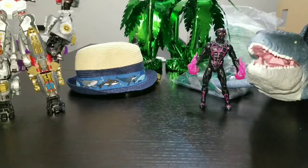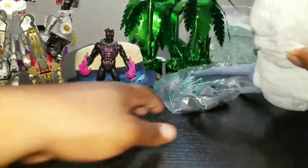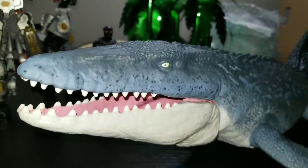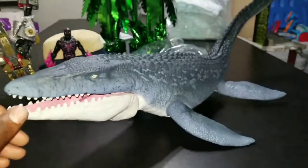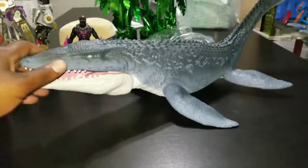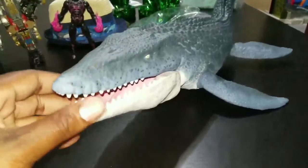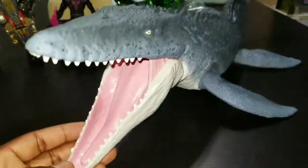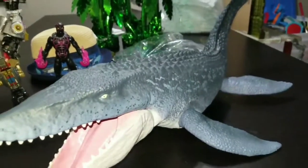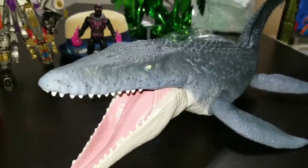So number 8, we've got the Jurassic Park Mosasaurus, or Mosasaur, I forget which one it is. I'm going to have to zoom out a little bit for this guy so you can see he's a biggin. He's got this nice rubbery skin that feels great. The paint is great. There's a lot of playability there. Look, you can get a Marvel Legend in his mouth. This guy's just well done.